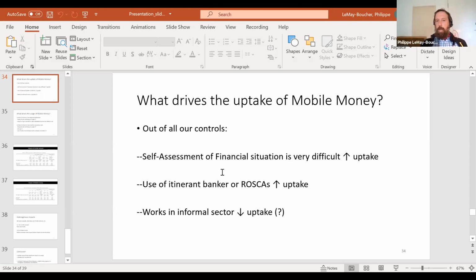I have to say that I'm not particularly a fan of these questions because it depends very much on the context. Self-assessment is a question we introduced in our questionnaire to see if we had any traction, and indeed we did in that case. We asked, how would you rate your current financial situation? Is it good, bearable, difficult, very difficult? These are the gradients. We constructed a dummy only for very difficult because we had a significant share for this, and it comes up as significant. So if an individual self-assessed their situation as very difficult, which is the worst answer available, then that increases the uptake of mobile money.